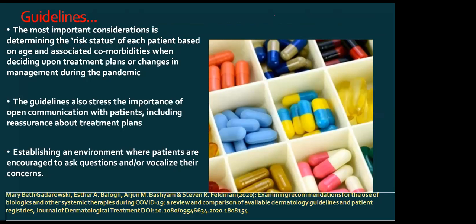Then the summary of the guidelines is that the most important consideration is determining the risk status of each patient based on age and associated comorbidities when we decide upon the treatment plan, or if we change the plan of treatment during the pandemic. The guidelines also stress the importance of open communication with patients. As we have seen, all the governing bodies are stressing this fact.